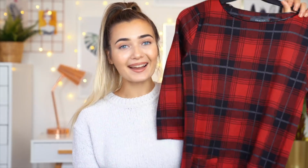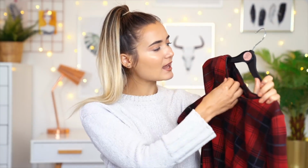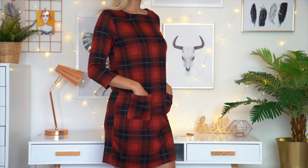The next item I picked up is this, which I am actually obsessed with. So this is like a tartan red dress. It's got like a leathery sort of accent at the top with the neckline, but this honestly looks like something you could get in like Topshop. So I was really surprised that Primark had something like this, and this was only £10, you guys.